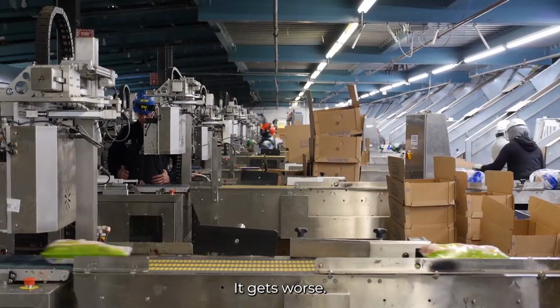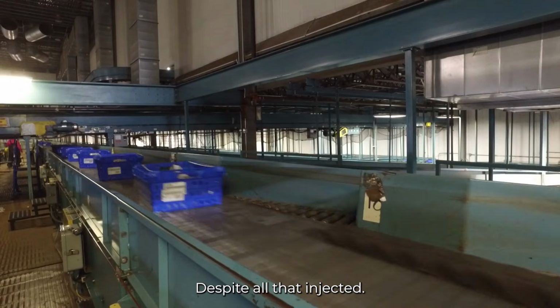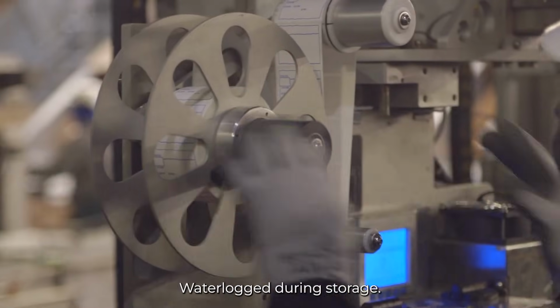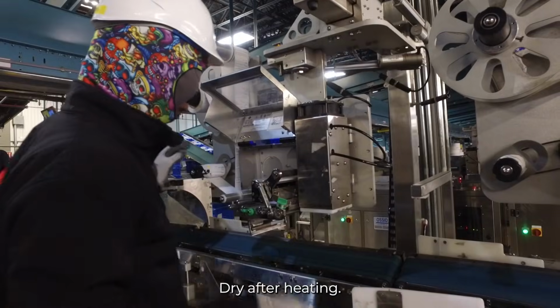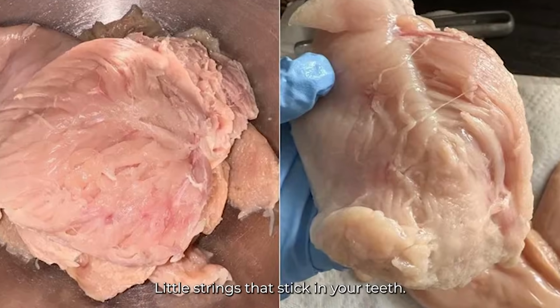But wait, it gets worse. The texture is stringy and dry despite all that injected water. It's the paradox of processed chicken, simultaneously waterlogged during storage and bone dry after heating. The protein fibers separate into sad little strings that stick in your teeth.